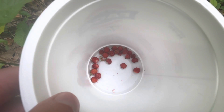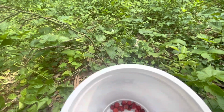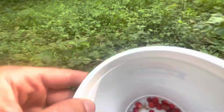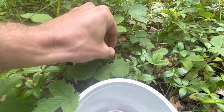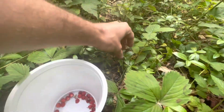All right, they are so tiny, but man, they are so good. If you guys have never had a freshly picked wild strawberry, I think sometimes the smaller they are, the better they taste. All right, let's see if we can walk through here. I think there's a few more sticks I put up. I saw some here. I don't know if these are ready to eat. That one's not bad. I'll take that one.